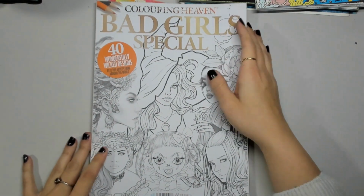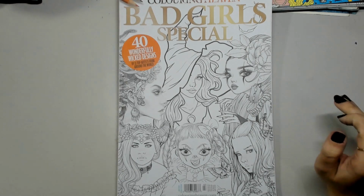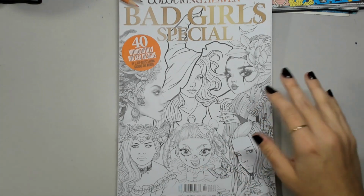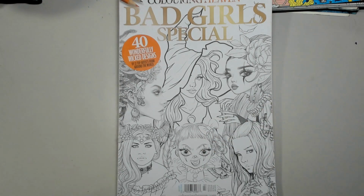Let's do Bad Girls. Let's get this one. So I did take this Colouring Heaven with me. This is the only Colouring Heaven I took because my friend that I stayed with, lovely Samsara, also has this issue. She's just getting into colouring, so this is the only Colouring Heaven that she has, but I was hoping we'd get a chance to do some colouring together, and it didn't quite happen, unfortunately.